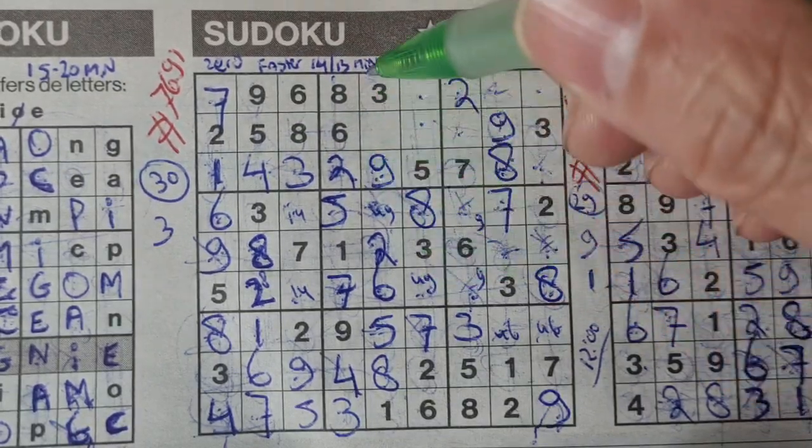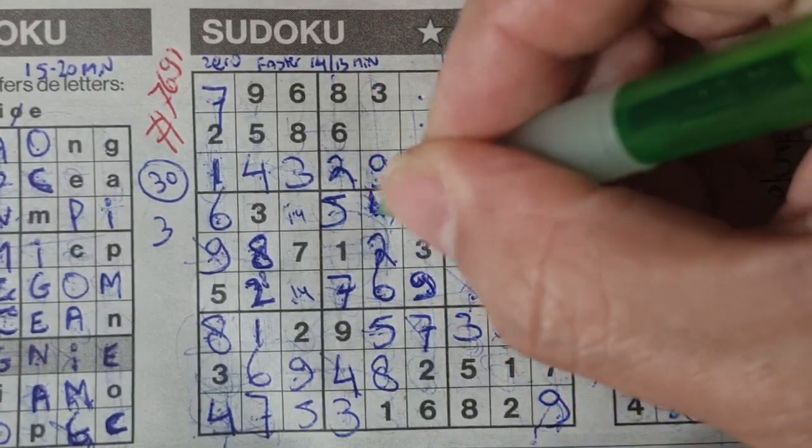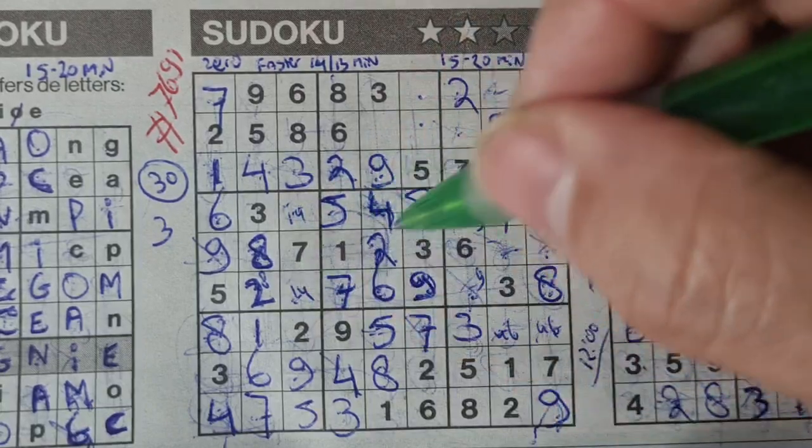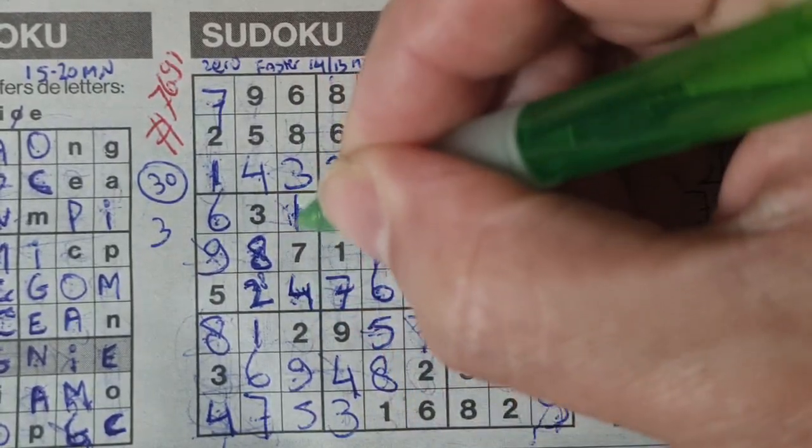4 and a 9. We have a 9 now in the middle column. No 9 there. 9 should be here. 4 goes there. 1 and a 4. We have a 4 now in this row. So no 4 there. 4 should be here. And a 1 goes there.